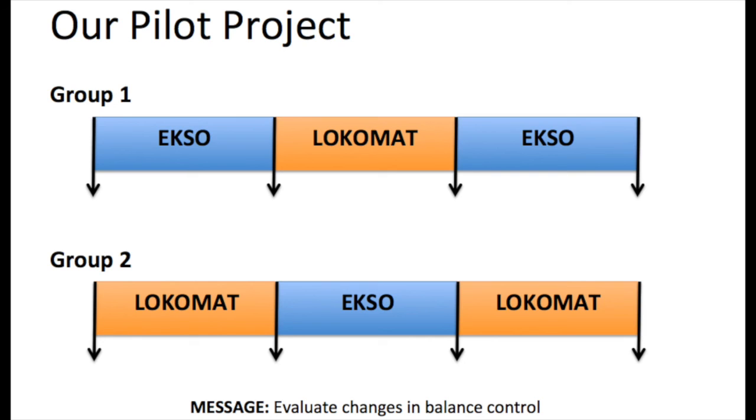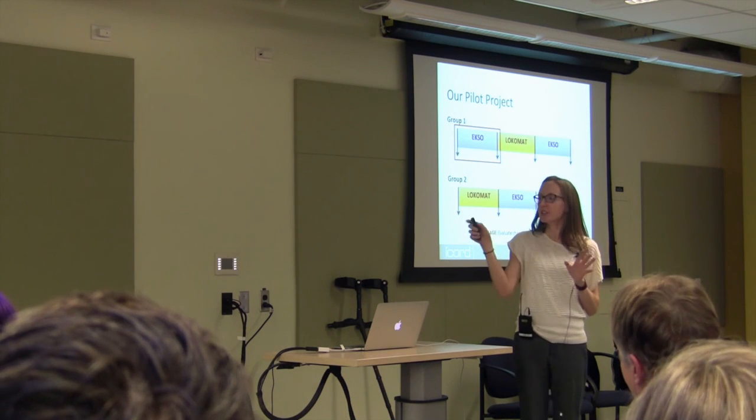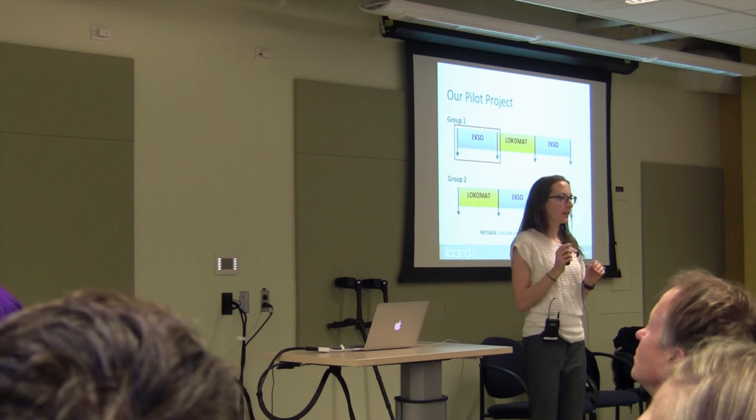And each of these 10 sessions we want to be completed within 3 weeks. So we're looking at about 9 to 10 weeks of training in total. And group 2 is going to do the reverse order of the conditions. And at each of these black arrow points, we're going to measure your balance control. And so I have data from 1 person to show you, just on this first phase of EXSO training.